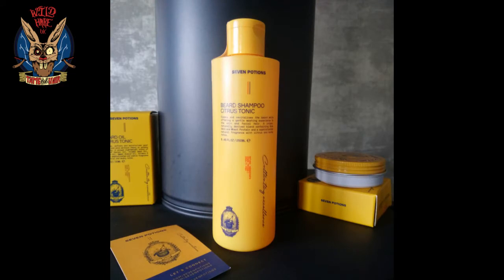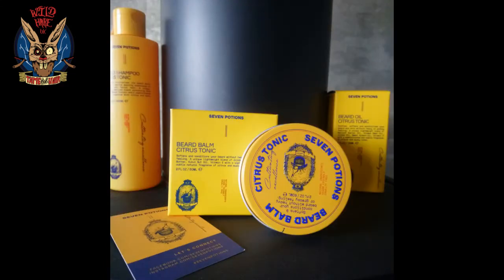I mean, that's exciting. It cleans and revitalizes the beard while offering a gentle washing experience to the skin and facial hair. A unique natural derived blend containing aloe vera, wheat protein, and a sophisticated natural fragrance with citrus and musky notes. How exciting is that?